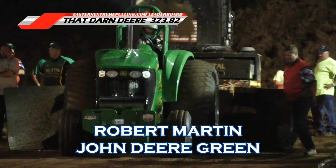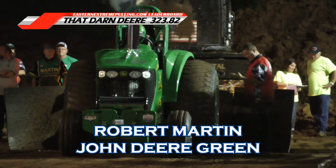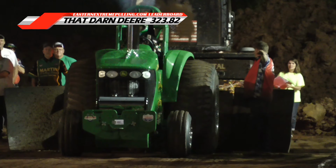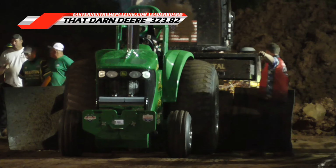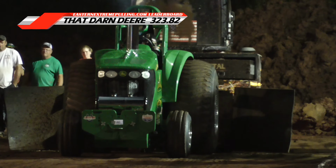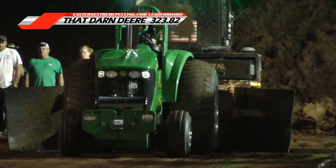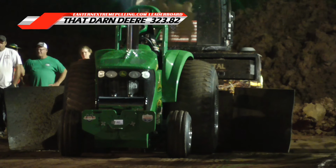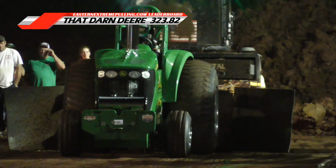So they took it to a local welding shop up at Center Hall last Saturday. He welded up the intercooler, and Robert came back and finished fourth. So he's remaining on top of the pile. He's got a 26-point lead on the six-shooter New Hall. Our current points leader, Robert Martin with John Deere Green.